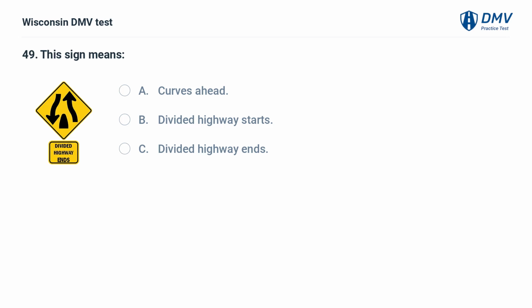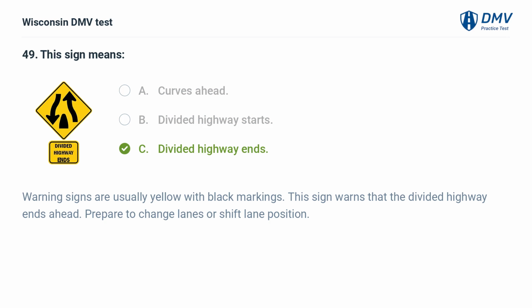This sign means: A. Curves ahead. B. Divided highway starts. C. Divided highway ends. C. Divided highway ends.